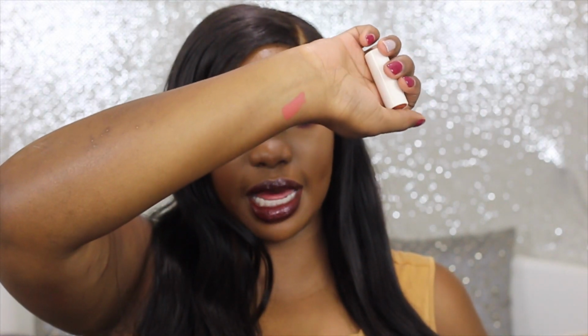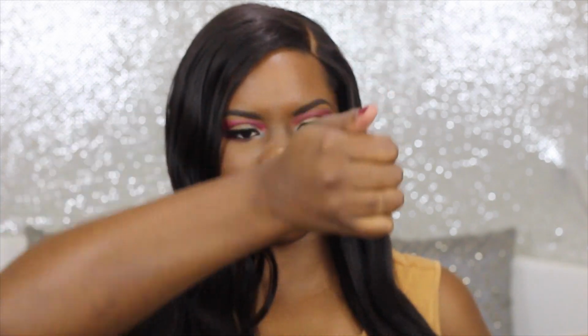I'm gonna swatch it on the back of my hand. It looks like that. It looks a little loud, like a little bright on the screen, but it don't look that bright in person. So, but we'll see, honey. I got some soup coolers for lips, so I may have to hit it with a liner before I use it, but I figured I'd pick it up. Very pretty lipstick.